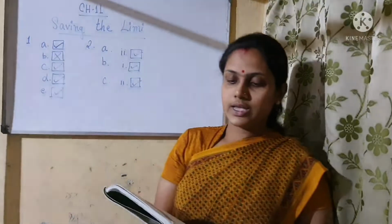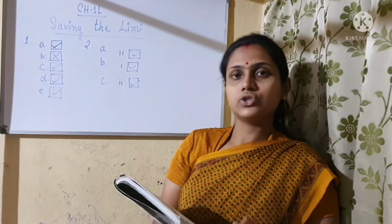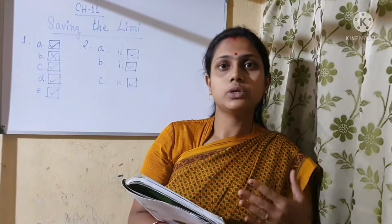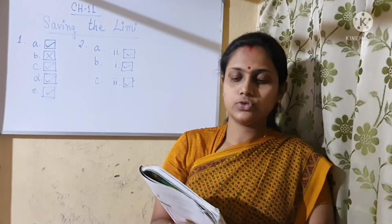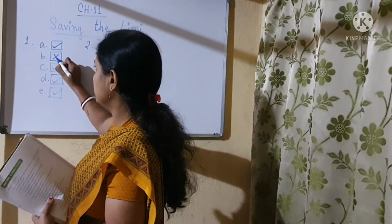Okay. Then, number B. It is easy to find a Lemmy plant. In the story, was it very easy to find a Lemmy plant? No, it was not easy to find. It was very difficult. Kanchi was searching for the Lemmy plant for a long time. So, this is not correct. It is not easy to find a Lemmy plant. So, give a cross. Number B, you give a cross.